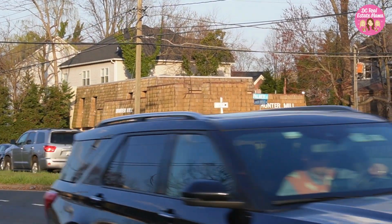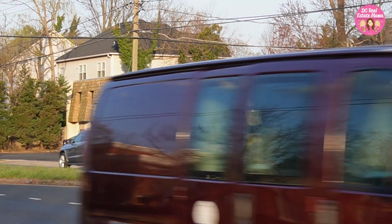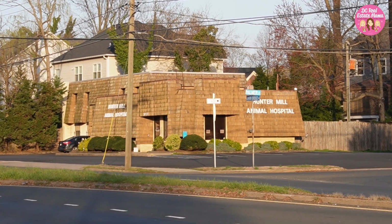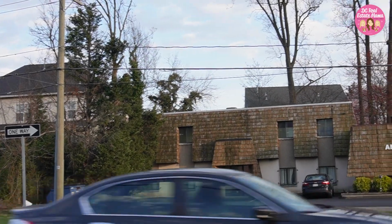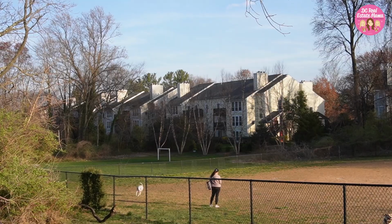And then speaking of the doggies, in addition to that dog park, well, you know, it's the burbs. People have dogs. So if you need a vet, right? Let's talk about this. Hunter Mill Animal Hospital is excellent, as is Hope Vet in Vienna. Hope Vet will do general veterinary stuff, and then they also have a couple specialty things that they do: ophthalmology, cardiology, and oncology. Hunter Mill Animal Hospital, also awesome, very, very well rated.